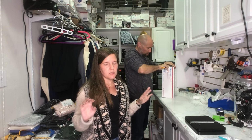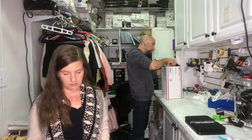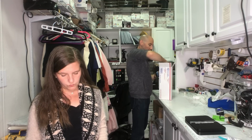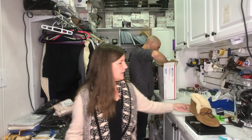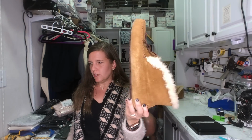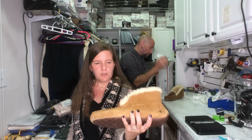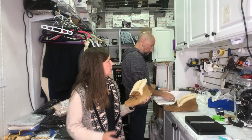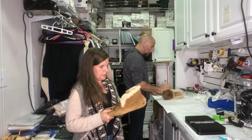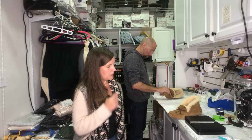And UGG has a style number. It makes it really, really easy to find out what you have on your hands. There you go. They look like this. They're really in good condition. This is from the buyout that Dan did, so he got these really cheap. Our cost of goods on everything in that haul was like $10, and it was all Eskandar. It was a really good deal at the end of the day.